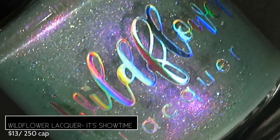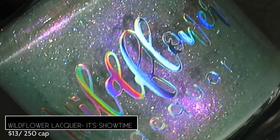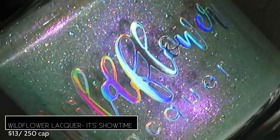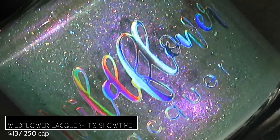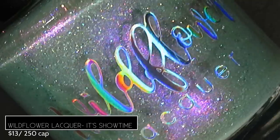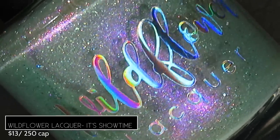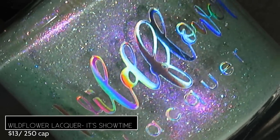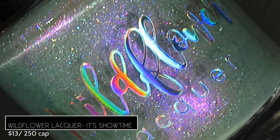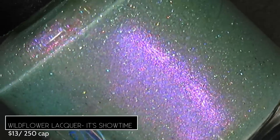Next up from Wildflower Lacquer, we have It's Showtime. It's described as being a dusty sage with purple to pink to orange shifting shimmer and scattered holographic flakes. It's going to retail for $13 and does have a super low cap of $250. I will be incredibly shocked if it doesn't sell out. It most definitely is going to sell out. And this one is inspired by the Beetlejuice TV show.